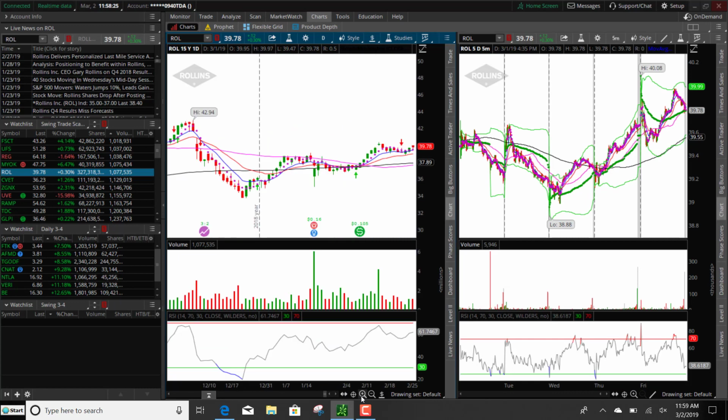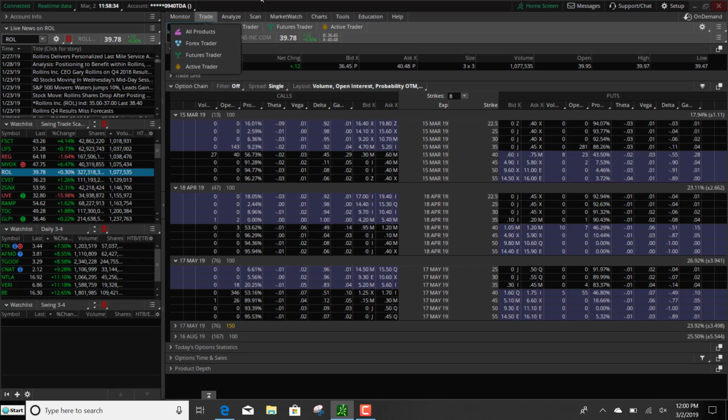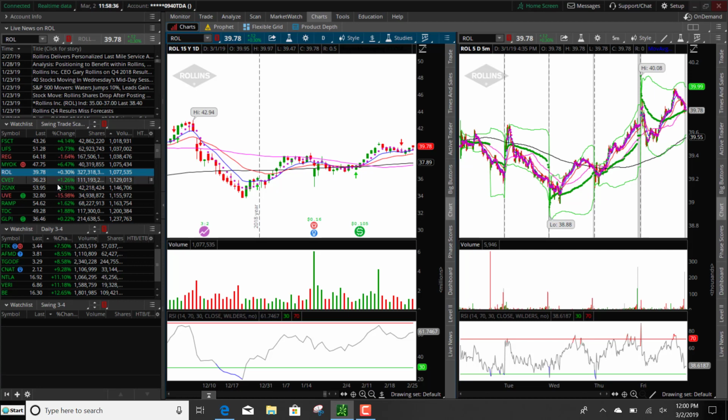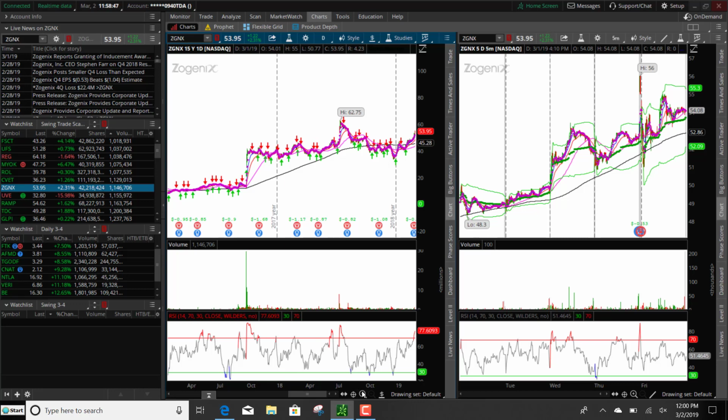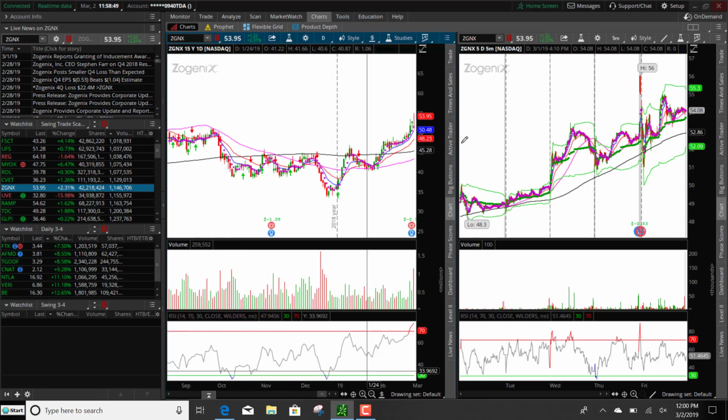ROL. Don't like that red candle on the day. Let's take a look. No open interest. So CVET. That's going to be a no. It's a new stock. I don't like anything about that. ZGNX. That's going to be a no too.